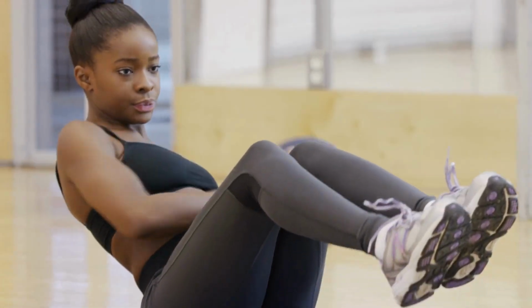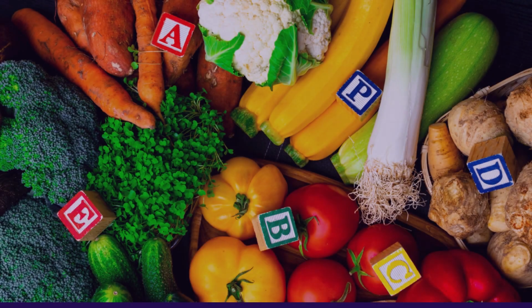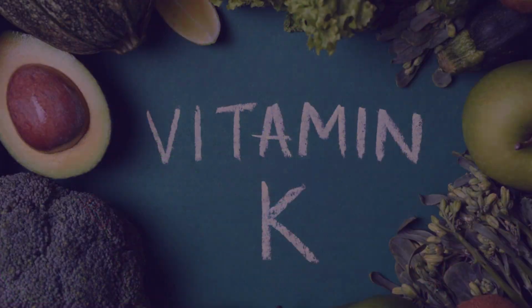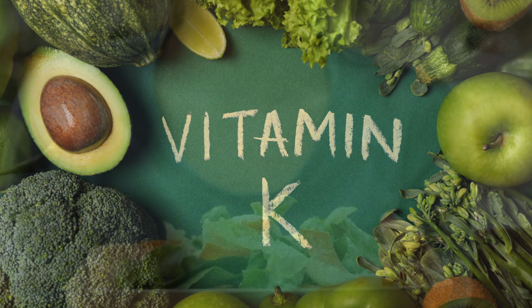Oleic acid in avocados is involved in the absorption of fat-soluble nutrients, including vitamins A, D, E, and K. Consuming foods high in oleic acid with meals can potentially enhance the absorption of these essential vitamins.